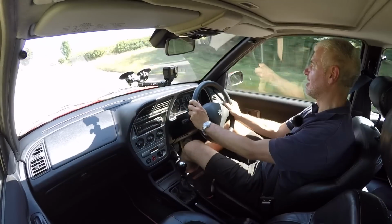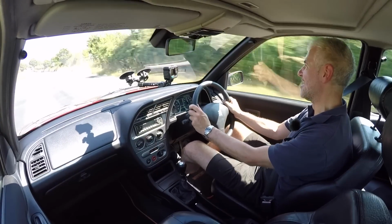The tyres are well and truly stuck down. It just flows with the road like the very best French hot hatches. It is an awesome, awesome thing. Brilliant cars, these, if I haven't said it enough. Really, really good. So, importantly, where does this bring me with the Accord?